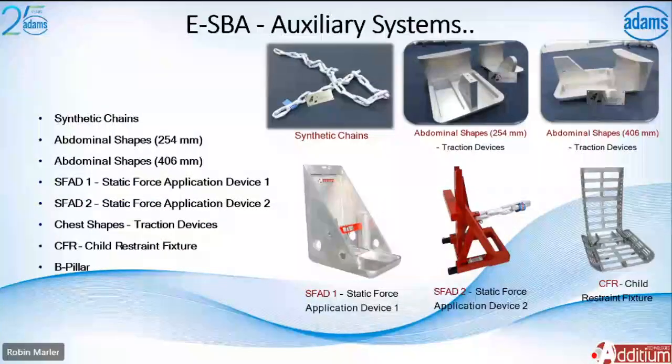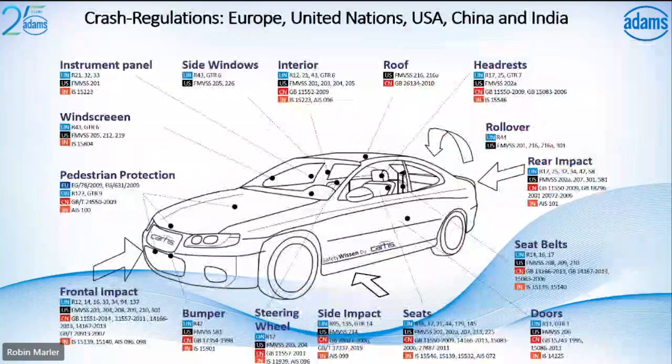The auxiliary systems, what ADTM can provide for ESBA: synthetic chains, abdominal shapes 254 mm, abdominal shapes 406 mm, static force application device 1 and 2, and child resistant fixture, B pillar, and chest shapes.